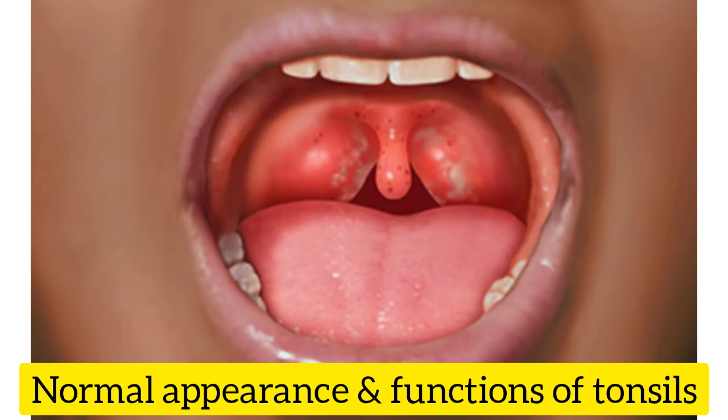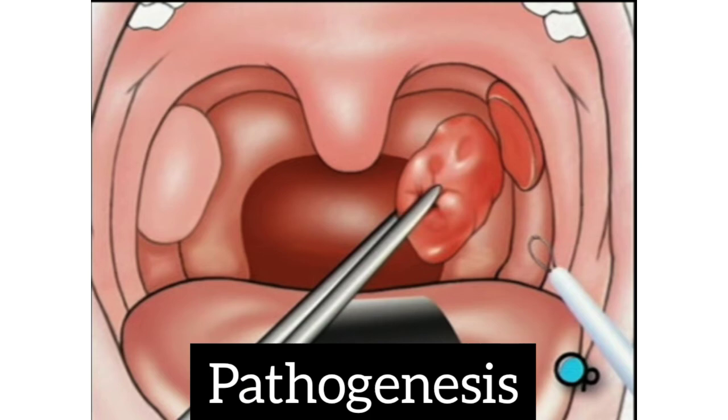Your tonsils are two oval-shaped pads of tissue at the back of your throat, one on each side. The tonsils are a type of lymph node and work as part of your body's immune system. They act as filters for bacteria and viruses. They also make disease-fighting white blood cells and antibodies. The tonsils' surfaces are irregular.